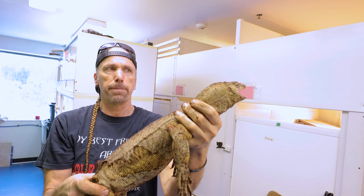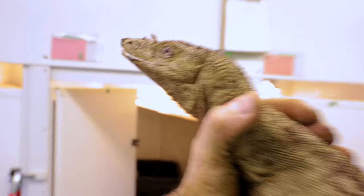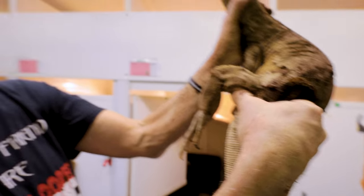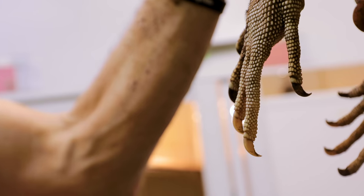Produce some eggs. Well, yeah, before long. But look at her eyes. She's got a blue and albino eye. I'm going to show you her claws too. Can you see her claws? Right there? Yeah, oh yeah, foot. You can see the translucent claws and everything, and then you get dark claws.